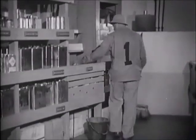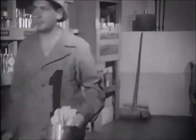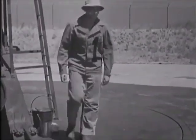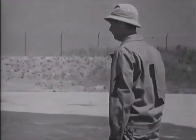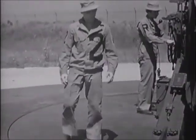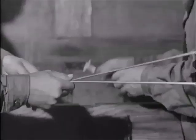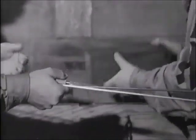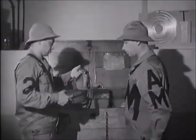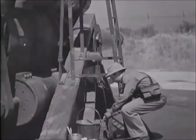Number one procures cotton waste, lubricating oil, a sponge, and a pail. He places them in a convenient position and takes post facing the breech 1 yard to the rear and at the right. Number two obtains cotton waste and takes post facing the breech 1 yard to the rear and at the left. Number three procures a primer pouch, primers, a punch, drill and reamer, the firing mechanism, and a lanyard. He takes post by the right side of the carriage.